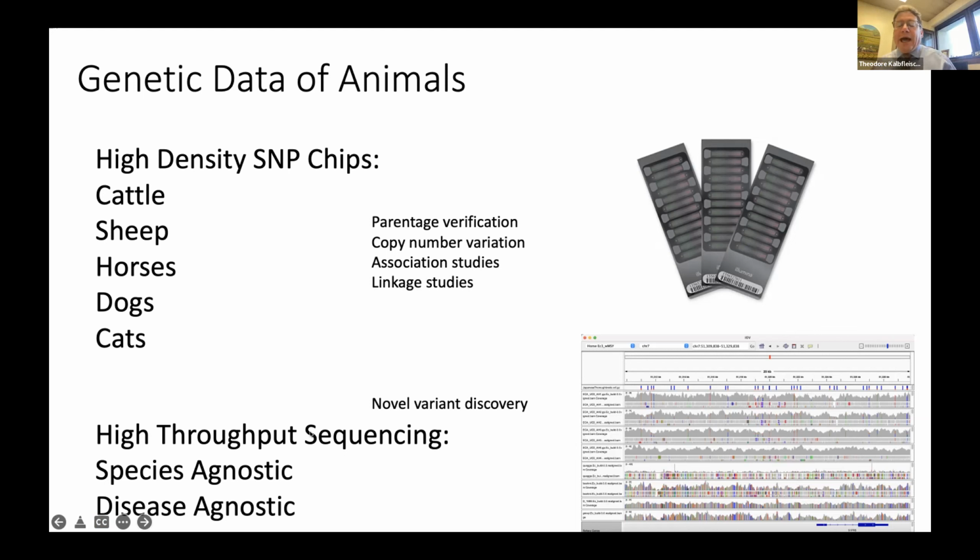High throughput sequencing, however, whoa, this blew the doors off of everything. It's species agnostic, it's disease agnostic. Essentially, what you do is you take a sample from an animal, you prepare a library, which is a fancy word for essentially you break up the genome, you put adapters on it, you slather it over a chip, and then you sequence it. And whatever is in the tube, right? So the sample from your animal, whatever bacteria was hitching a ride, if the laboratory technician sneezes, whatever is in that tube gets sequenced, and we get to analyze it.